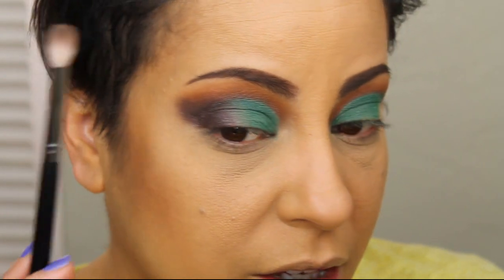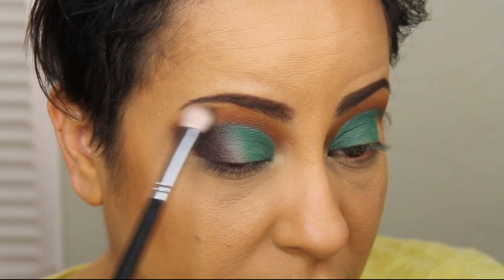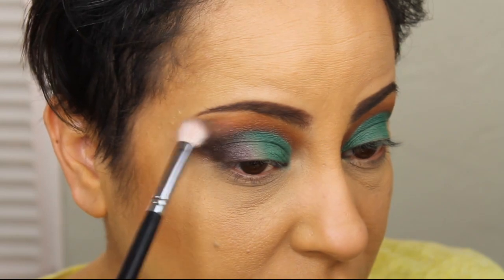I'm probably gonna take the crease brush that we used to apply the techno color and just help diffuse and blend out the edges so it doesn't look as harsh.